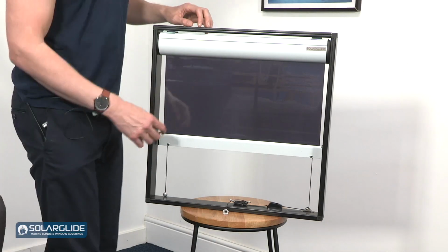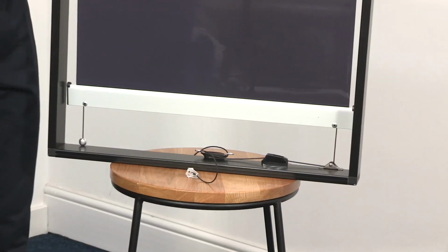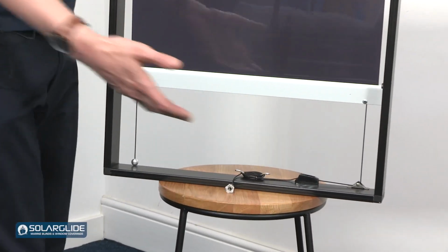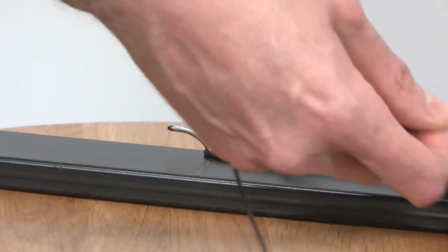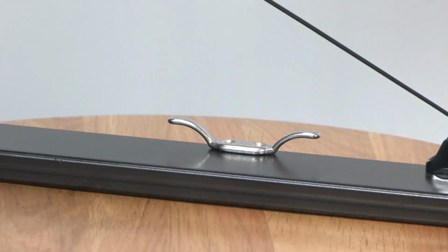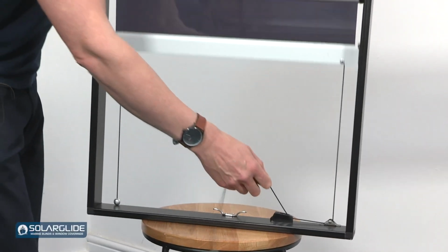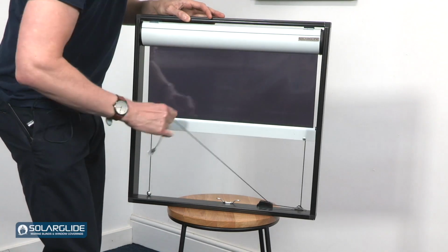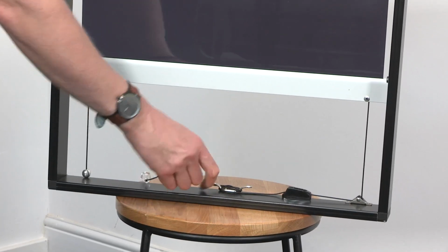So this is a double pulley system. As you can see, it has an anchor point. There's a cord that goes all the way through, hidden behind the bottom rail, down to a small pulley system, and then to a cord cleat, which can then be tied off for safety purposes. Now, this is just a demo blind, but it shows you exactly how the product works. So I'll just quickly show you how it goes up and down. As you can see, you pull that way to bring it down, and you go back up into the cassette like so. But if you wanted to set it at, say, midpoint, you would just put it into the cord cleat and then tie it off.